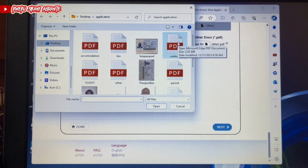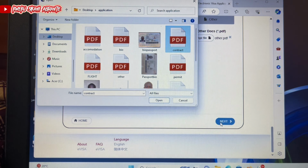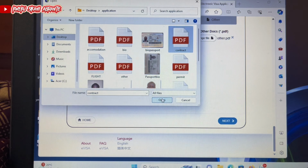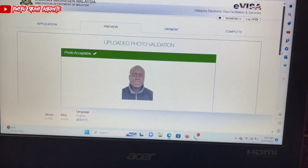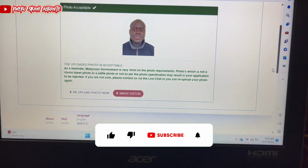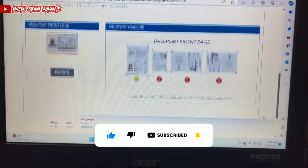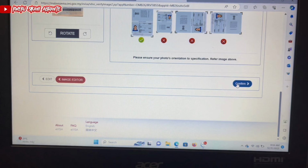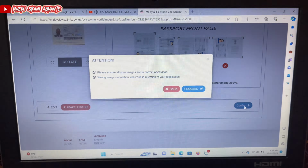Then invitation or company dispatch letter. If you have this too, you add your appointment letter. You just scan your appointment letter, and then your contract, and then fix it there. At this point, if your passport picture, if you did not crop it well, they are really going to force you to crop it well so that you get the right size and the right measurement for it. And then also your passport biodata, you should also make sure that you took a very good picture, which is not blurry, which everything can be seen, and that has all the four corners clear.